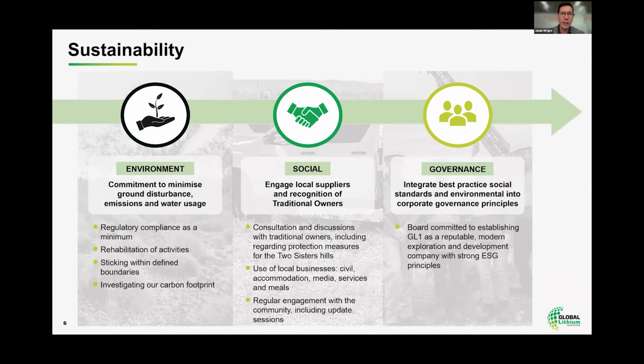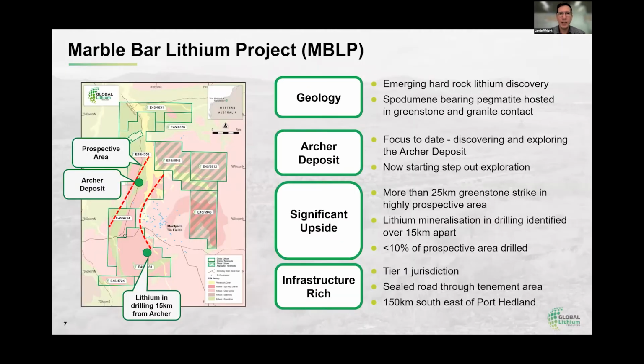Turning to our project now, the Marble Bar Lithium Project. Forgive me if I get a little technical, I've got a geology background. We are an emerging hard rock lithium discovery. What I like about this slide, and what I want to draw your attention to, is the scale bar. This is a plan view of our Marble Bar Lithium Project tenement suite, and the scale bar there is a 5-kilometre scale bar.